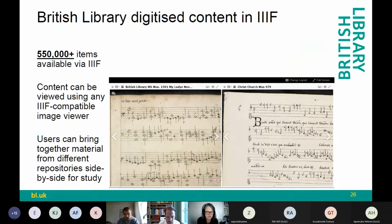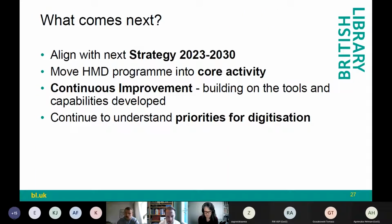So in this example here, there's a music manuscript, My Lady Neville's book, from the British Library, on the left, and on the right, a manuscript held in Christchurch, Oxford, which is by the same copyist. And as a user using IIIF, they can pull together these resources from two institutions and look at them as if they were in the same place on their screen. So our aim is to make as much of our material as possible available in IIIF.